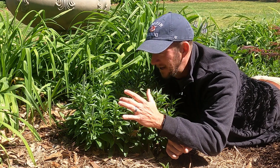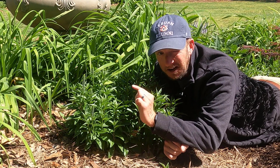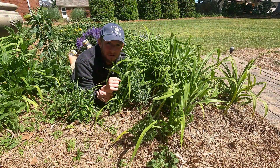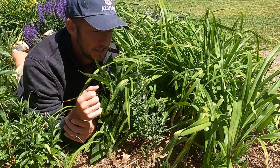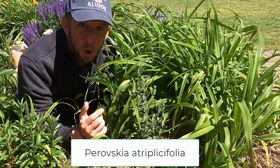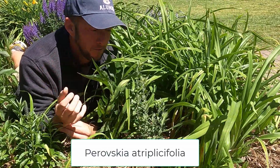I have one more plant, so as this one fades off, I've got one that's going to bloom midsummer and take us all the way into fall. Let's go take a look. We have to get down low again to see our next plant. It's this one right here. This is Perovskia, or Russian sage. Here again, has a beautiful purple flower.